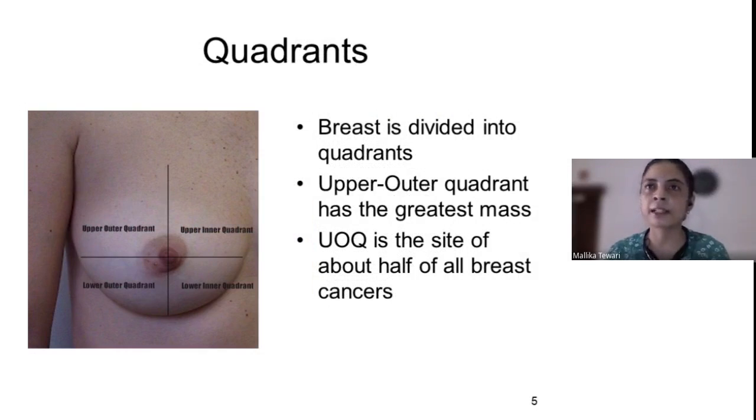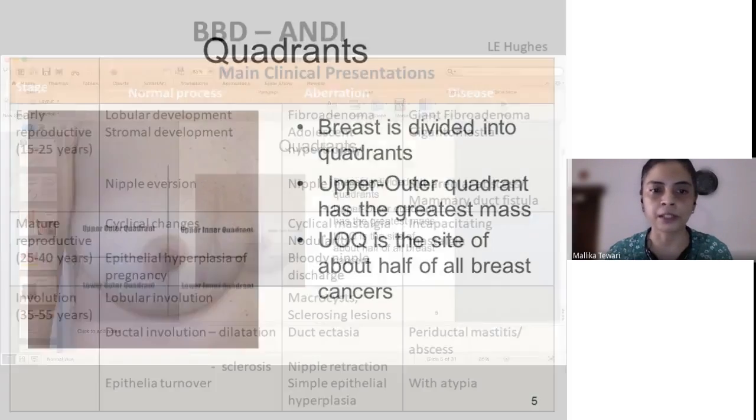For clinically examining the breast, it is divided by 2 imaginary lines into 4 different quadrants: an upper outer quadrant, upper inner quadrant, lower outer quadrant, and lower inner quadrant. The upper outer quadrant has the maximum amount of breast tissue and is the site of most of the diseases of the breast, including cancer.